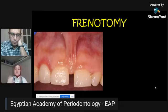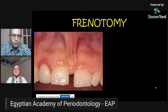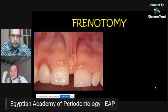The technique we did for the management of this frenum is called frenotomy and not frenectomy. Frenotomy means frenal relocation, and it's a partial thickness procedure that is not mentioned so much in the literature, except perhaps in the book Cohen's Atlas of Plastic Periodontal Surgery, 2007. He mentioned it in a small line in a paragraph, and he even didn't put pictures of the technique.